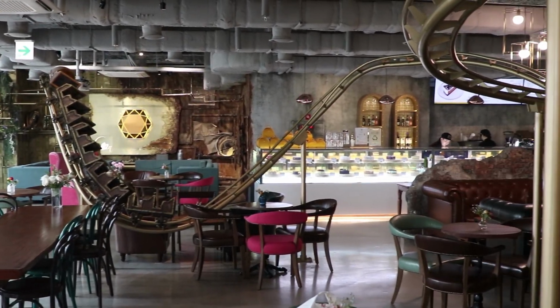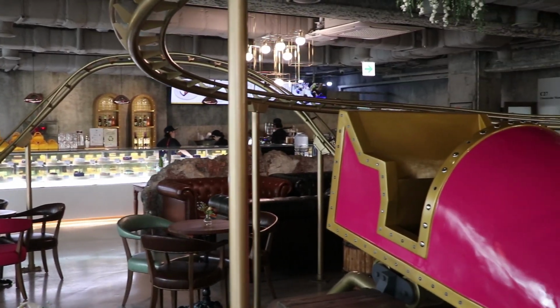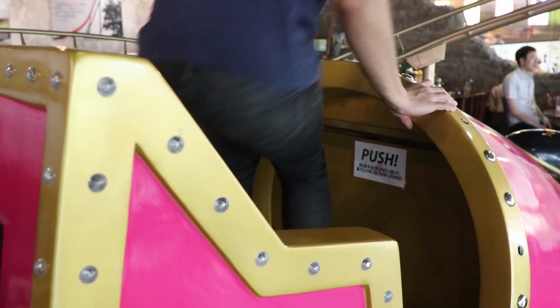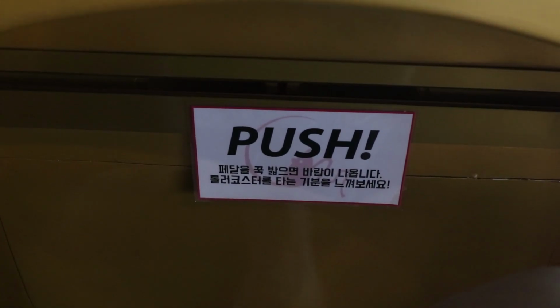It's a really large space with the tracks of a roller coaster right smack in the center. They even have a front car of a model roller coaster which you can ride in, but it's actually more of a gimmick because when you ride it and you step on the pedal, it actually releases a gust of air into your face to make it feel like you're on a roller coaster. But it doesn't actually move.